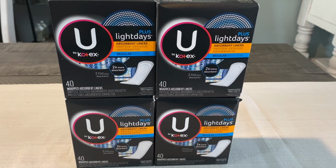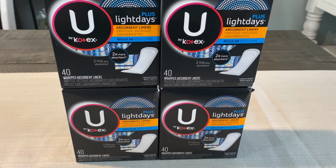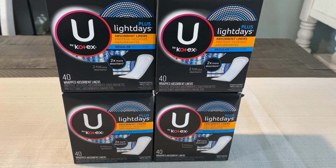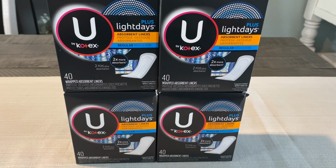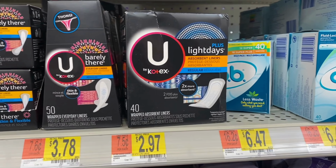Yes, yes, yes. Free feminine care. So U by Kotex, we have a great deal. Now these 40 pack light days, and there are the other ones that are included as well. So always scan your products in store. I think the Barely There liners are included as well. Those I think are a 50 count, but these are priced at $2.97.